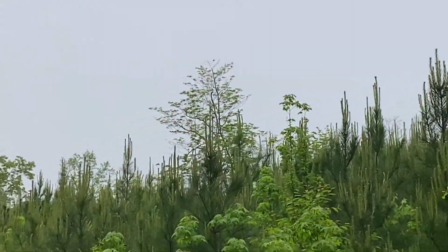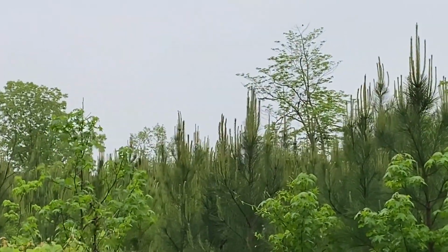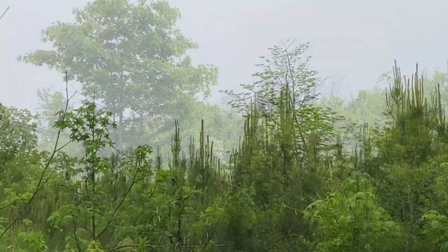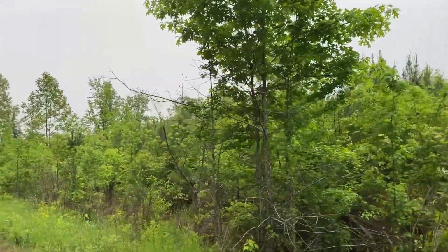So it's early, it's 7:30. Still it's pretty misty this morning. It's about 56 degrees. A lot of rain has come through the last couple of days, so there's a chance of migrants here as well. I forgot the microphone this morning, so this is just iPhone. There's a few things singing here. Yellow-breasted chat.